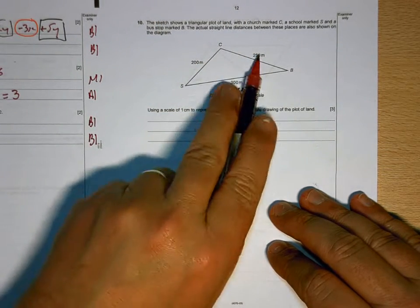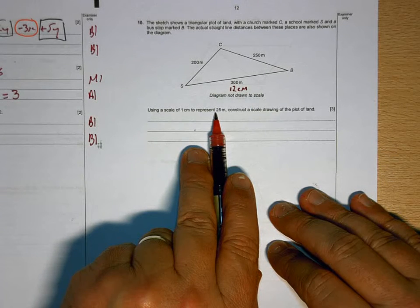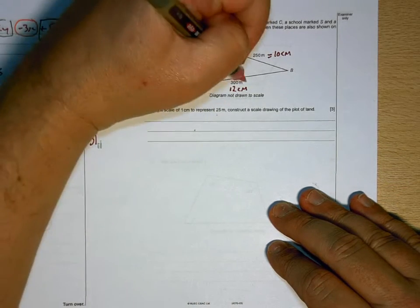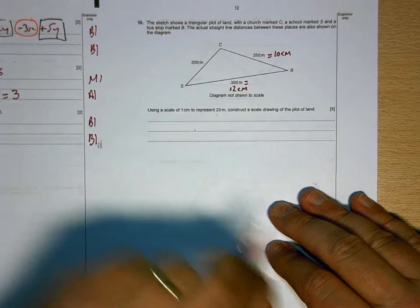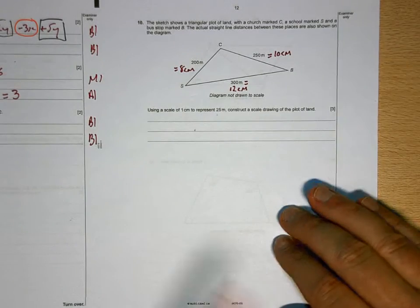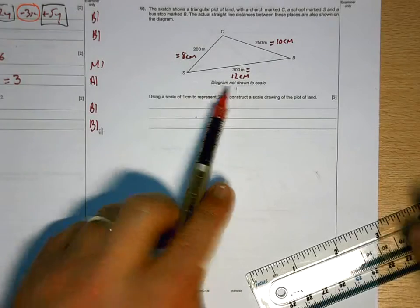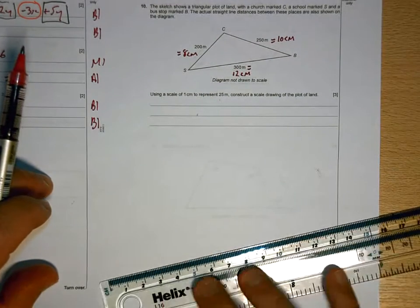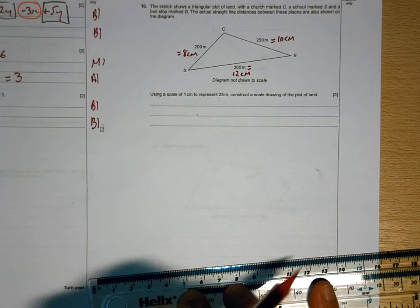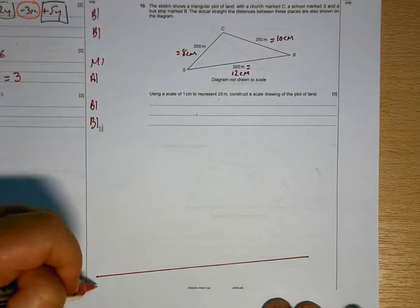That one's going to be 4, 8, 10 centimeters, and this one is going to be 8 centimeters. Okay, so that's dividing by that. Now, let's start off with the SB. So SB is going to be 12 centimeters. So if I draw that down here, hopefully you can see it's going to go from 0 there to 12 there. So that's SB.